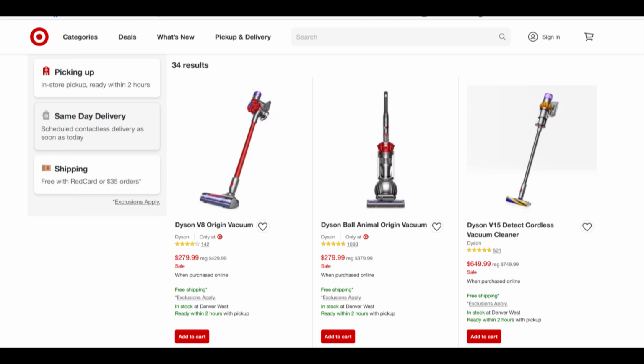I did a review on the Dyson Ball Origin vacuum here, or Animal 2, whatever you want to call it. It's a machine that's been on the market for a very long time. So it appears to me that they're closing out new old stock with that, along with new old stock of the stick vac. This is quite a few generations old.